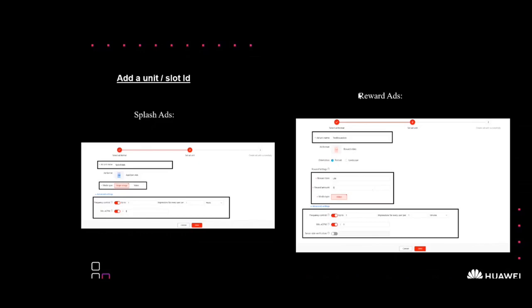And we have also the reward ads. You need to apply these things for reward ads. As you see in this picture, here you find the reward item and reward amount. This is the extra from the previous one.